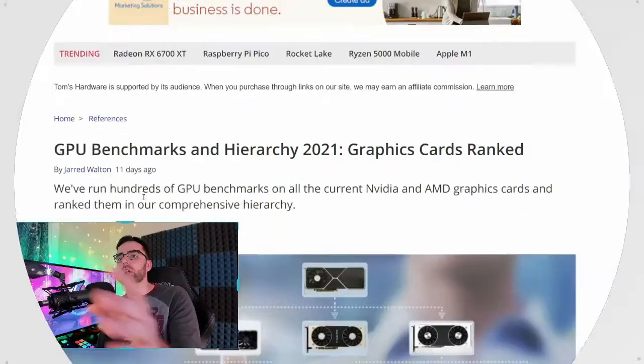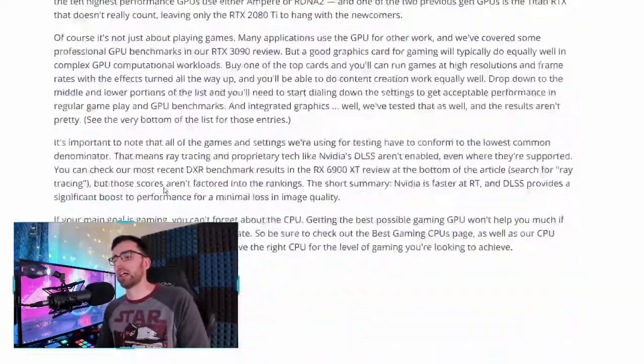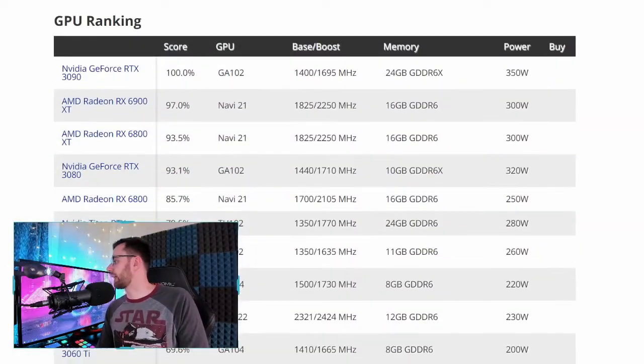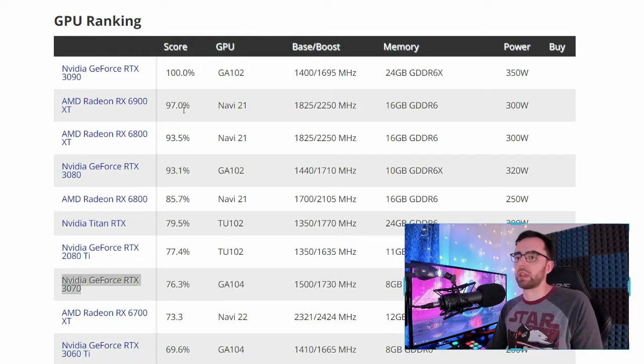If we take a look at GPU hierarchies, and we'll go ahead and pull this up here, I think. Right, we're looking at Tom's Hardware hierarchy. And I use this for ranking. There are other sites as well, but this one's pretty good.